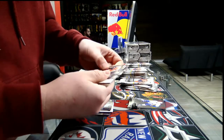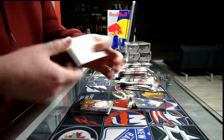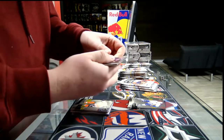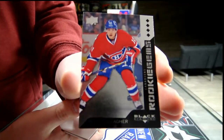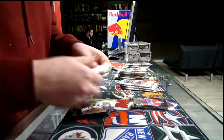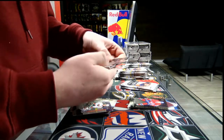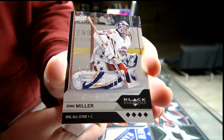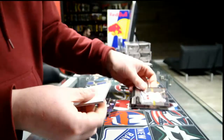Next, we've got a base pack, all single diamonds. Decoy. We've got a quad diamond rookie gem, Montreal Canadiens, Brendan Gallagher. Next pack, a quad diamond, Buffalo Sabres, Ryan Miller. He was playing for Buffalo at that time, and Buffalo logos in the back.